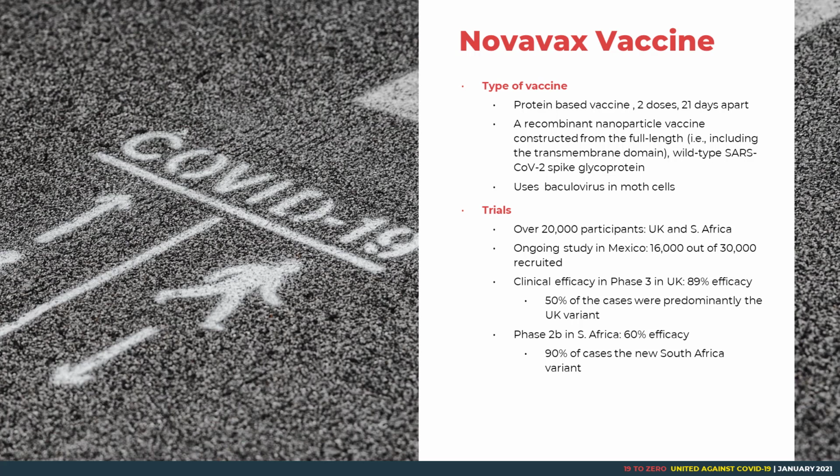The stage 3 trials of Novavax demonstrated an 86% efficacy against the UK variant and 95% efficacy against non-variant cases in the United Kingdom. As well, it demonstrated a 60% efficacy against the South African variant. This vaccine candidate is the only one currently that Canada will have the capacity to produce locally and domestically. The company has plans to further develop the vaccine specifically targeted towards the South African variant.